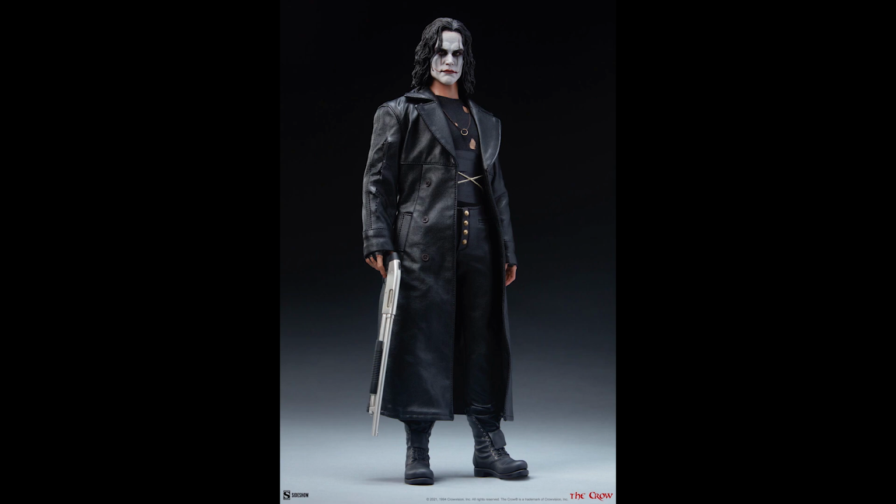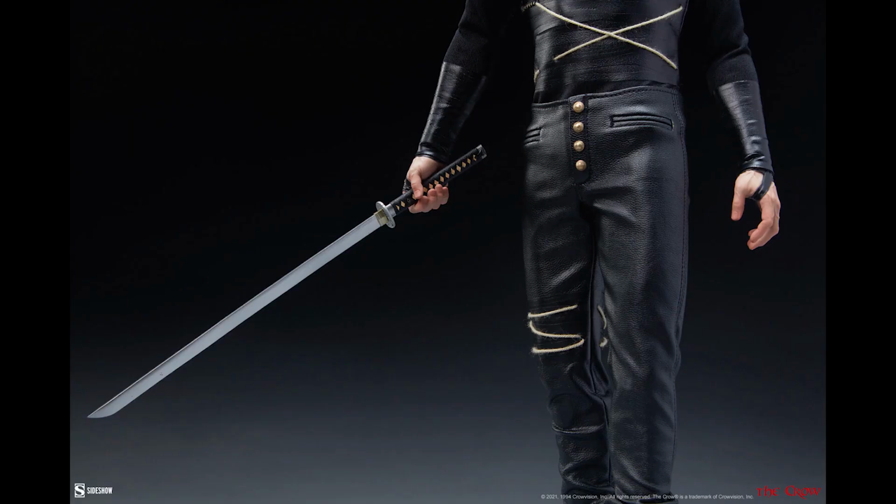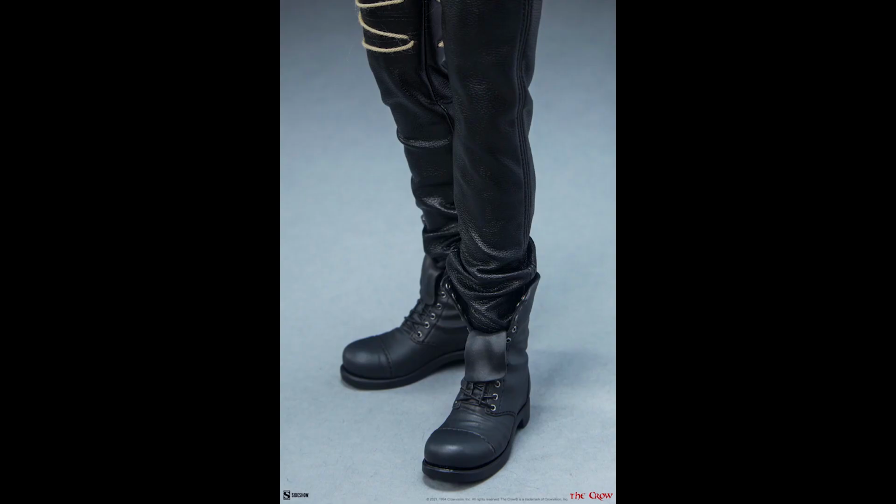Now, I don't necessarily need the guns. I have a lot of guns with my figures, so that doesn't really entice me. It's mostly the head sculpt and one of the hands that has a bullet hole on it. Again, the sword, it's cool. I like the fact that they included all those weapons. I get that, but I have so many figures who have weapons. So just for me, if you don't have any, good for you.